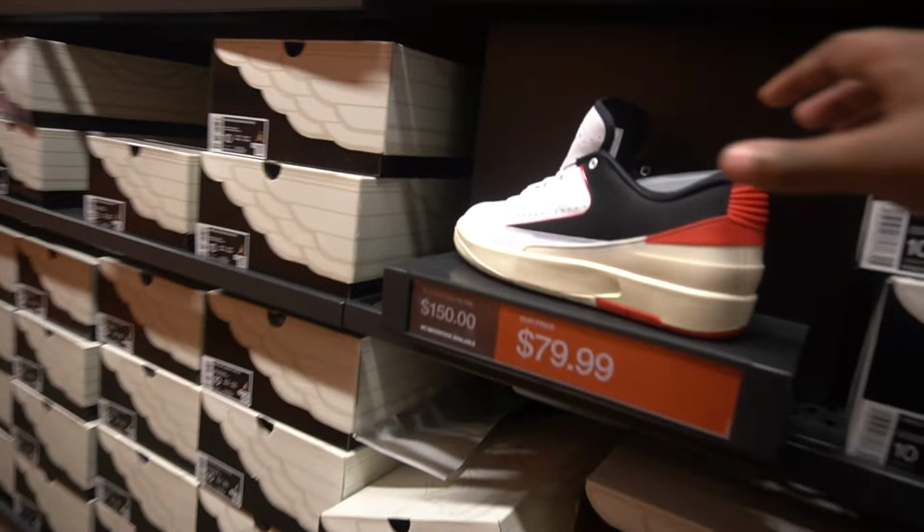So a lot of people are actually coming in here and copping these. I did not see these in here the last time, so it's pretty cool that they're in here. I'll try to see if I can fit a 9.5, but I'm not banking on getting it if I can't fit them. So, down the Jordan 2 section.